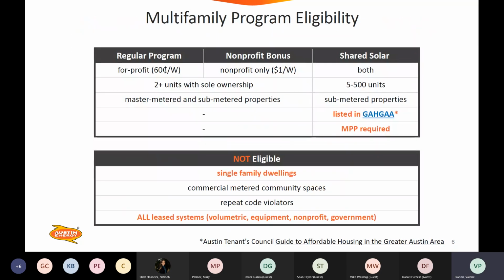To be eligible for the program, we've split this up into 3 sections. We've got the regular multifamily program. We've got a section for that nonprofit bonus, where basically it's the regular program, you just need to be a nonprofit customer that cannot take advantage of the 30% tax credit. And then also our shared solar, which because we're doing this soft launch phase, we're putting some restrictions on.